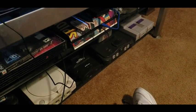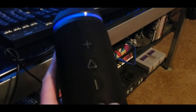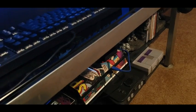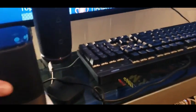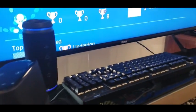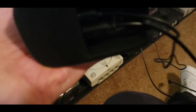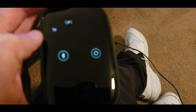And then, so I'm going to use this speaker as like a sound bar. Sounds really good. So I'm going to turn it on. Power on. Here we go. Bluetooth mode. Pairing. Should pair. Aukey, shout out to Aukey. Oops. I gotta switch. Hold on one sec. Alrighty, I plugged in my optical cable, so it's right in there. I plugged it in, and let's see if this thing works. I'm not using Bluetooth.